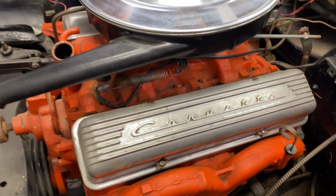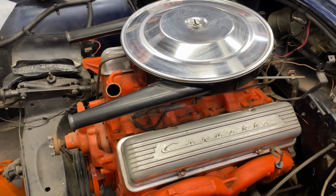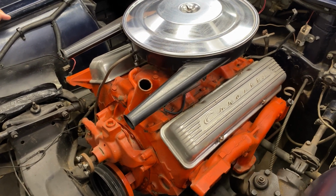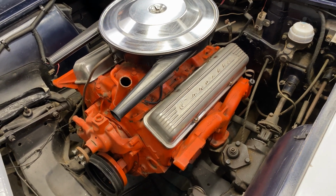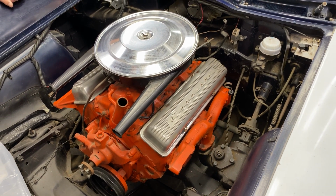And I'm noticing also there's no ignition shielding on this engine, and there never was. I don't see the brackets for it either, because there's no radio in this car from the factory. Correct. No radio, no antenna. This is about as much room as you could possibly have in one of these engine compartments. No power steering, no power brakes, no ignition shielding. It's as stripped down as a 63 Corvette gets.